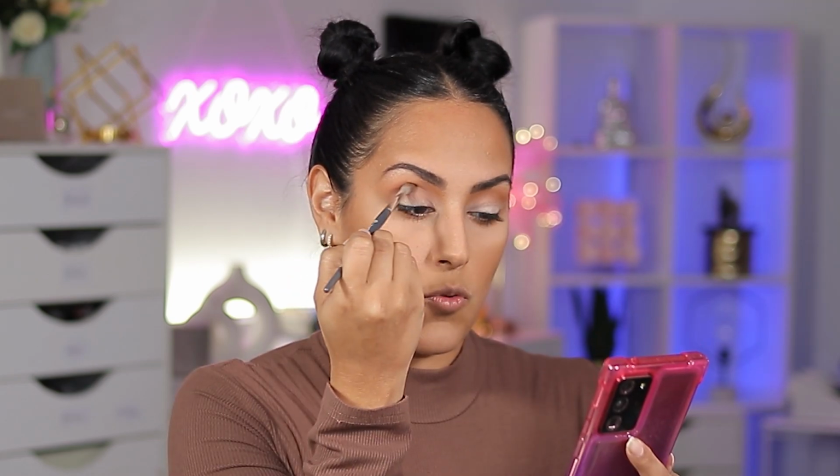We're gonna do something super similar, but we're gonna go deeper. So I am going to grab this shade over here and with the very tip, I will do the same, but I'm not gonna bring it out. I'm gonna keep it in there, directly in that crease, bring it forward.